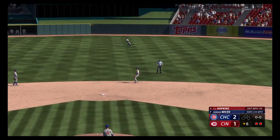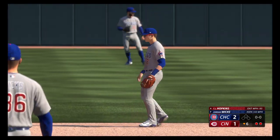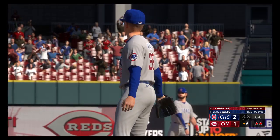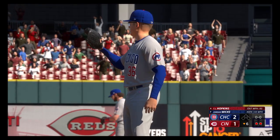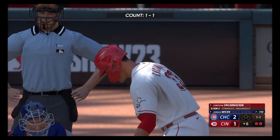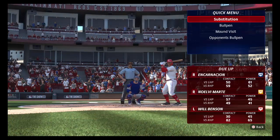Line drive, caught. Well, baseball can be cruel, can it? I mean, sometimes it gives and sometimes it takes away. He did everything right on that swing, but he's got nothing to show for it. And ready to hit now for Cincinnati, number 33.